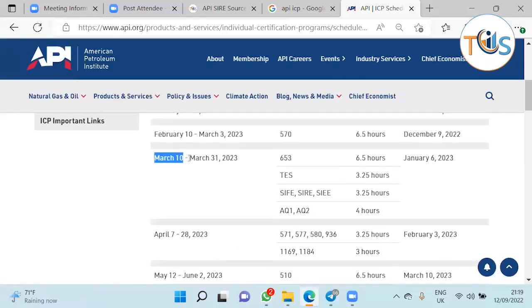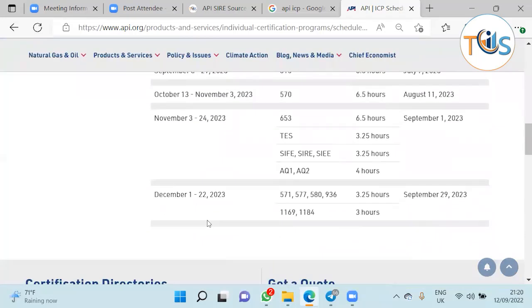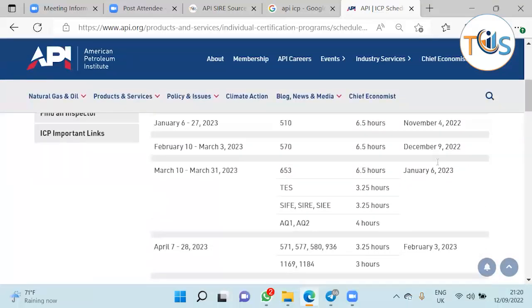The first one is in March with application deadline on January 6th, but you can do it right away now because this is the latest, this is a deadline. And you can even choose the July exam window, or you can choose the November exam window here. Okay, you can do it even right now.